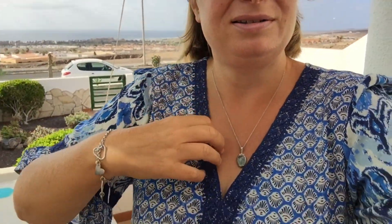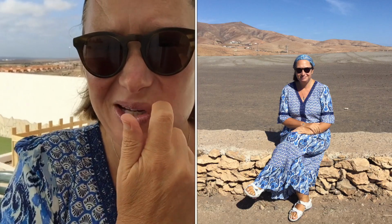This is my new dress. I love the colours of it. I know I can't show you the whole thing. It was in the sale. It was $19.99. It's long, it's floaty, it's going to be really cool, and I just love the colours. I love blue and I like all the little details on it. So yeah, I'm really pleased with that.